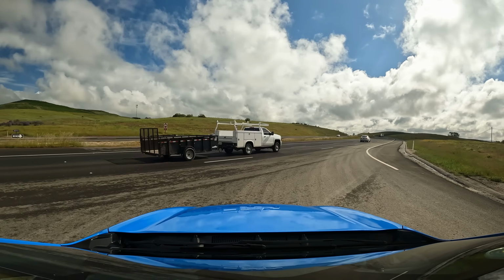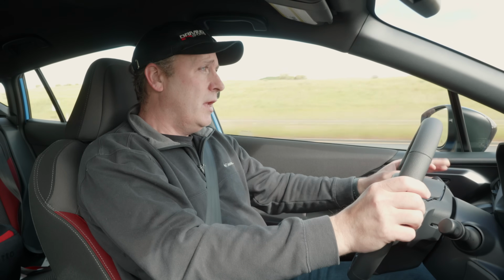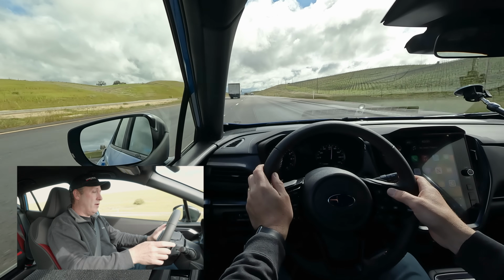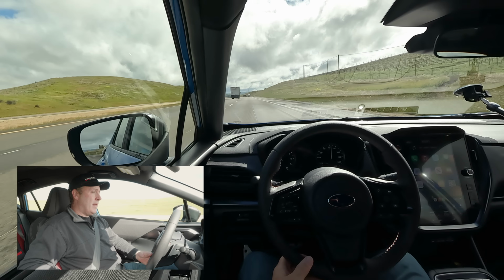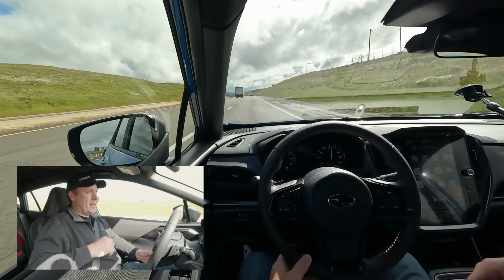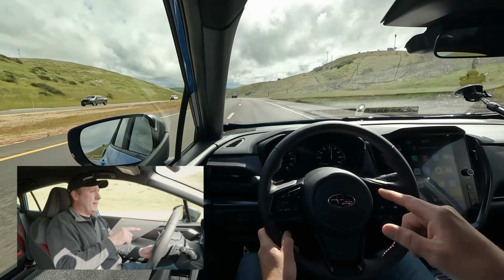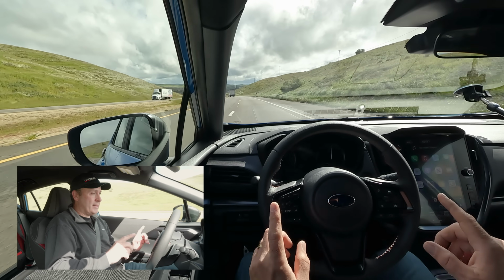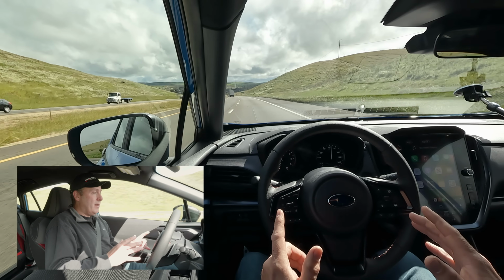Punch it. Freeway merging. Let's go. Here on the highway, we can test out the EyeSight system. We have adaptive cruise, lane centering, and all of that. All I have to do is turn it on, hit set, set my target speed, and now it'll get up to and match the speed of the car in front of me if it's going slower. Once the steering wheel goes green in the center, I know that lane centering is enabled. Now this is a hands-on system, but I'm going to take my hands off just so you can see that the vehicle is actually doing the steering at this point.